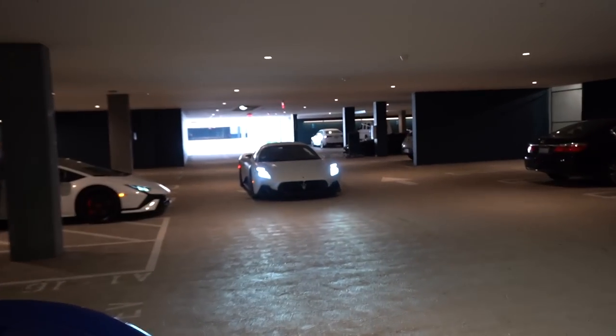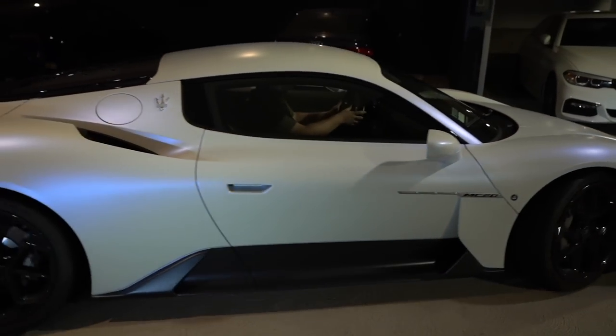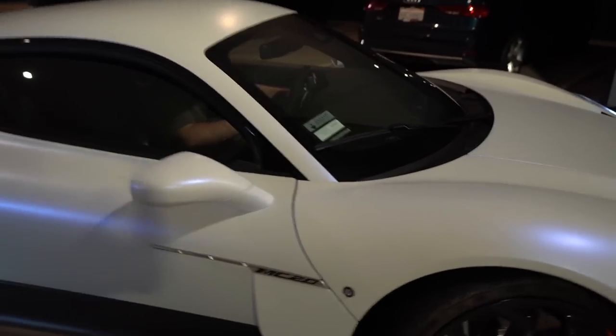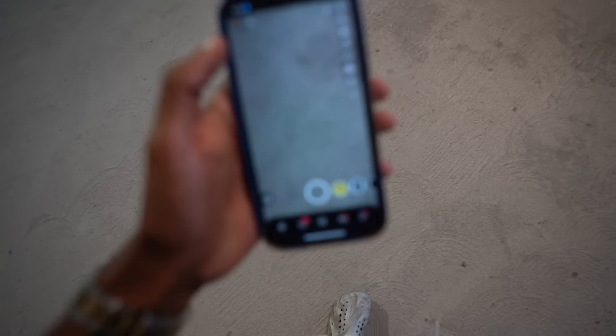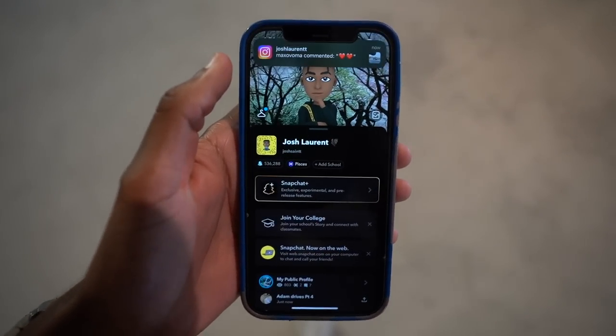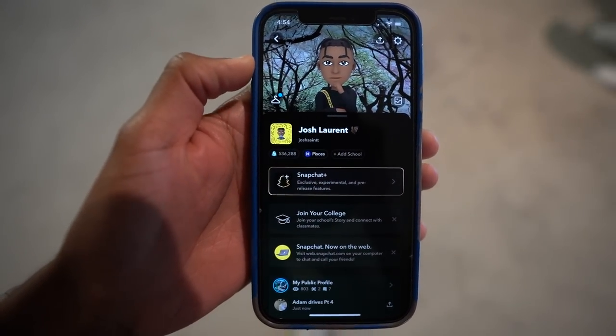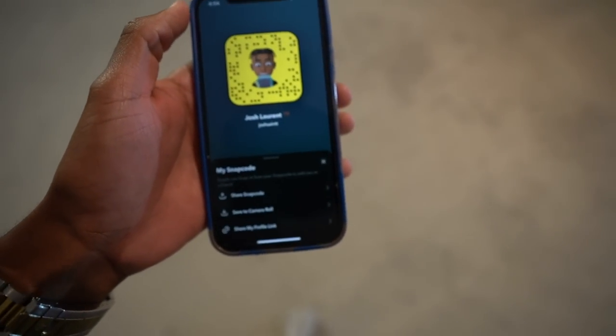No fake. All right, so we are about to head out because Adam is back in the MC20. Oh, I gotta clip him. I'm doing this on my Snapchat right now. I'm on Snap heavy right now, because I wanna get verified on Snap, so I'm trying to use it more. So add my Snapchat right now, Josh Saint. There you go.